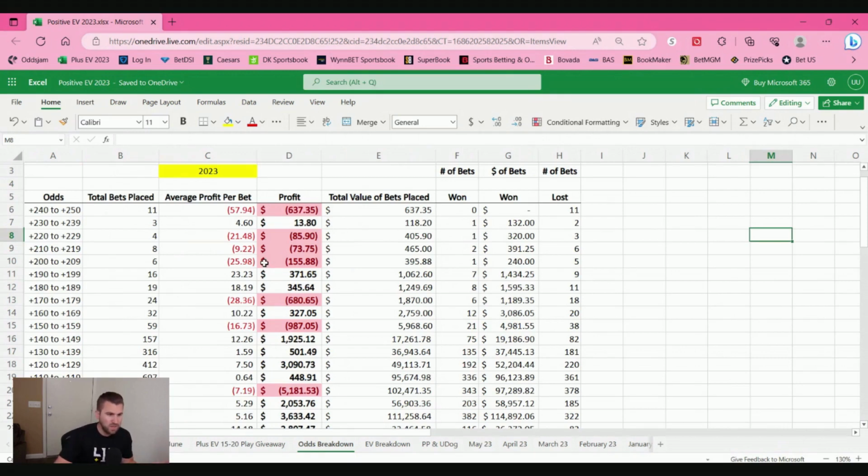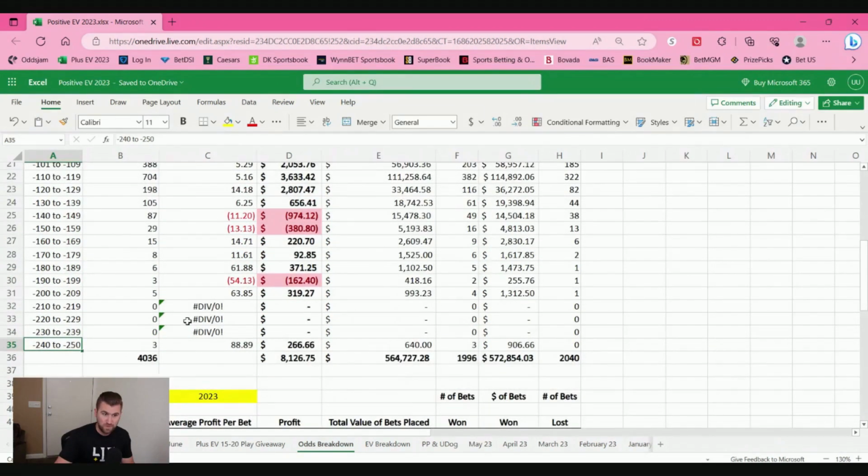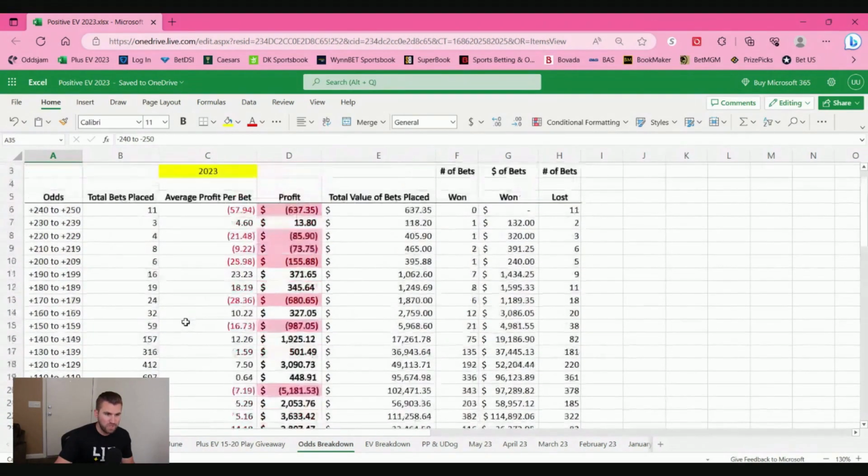So the first thing is these go by all odds. Now, when I talk about the odds, this isn't the no-vig fair odds, guys. This is the odds that I got the bet at, right? So when I place the wager, what odds did I get that wager at? So that's where these bets fall into. So we're going all the way up from plus 250 and we're going all the way down to minus 250, right? And as you can see, I'll kind of go slow here.